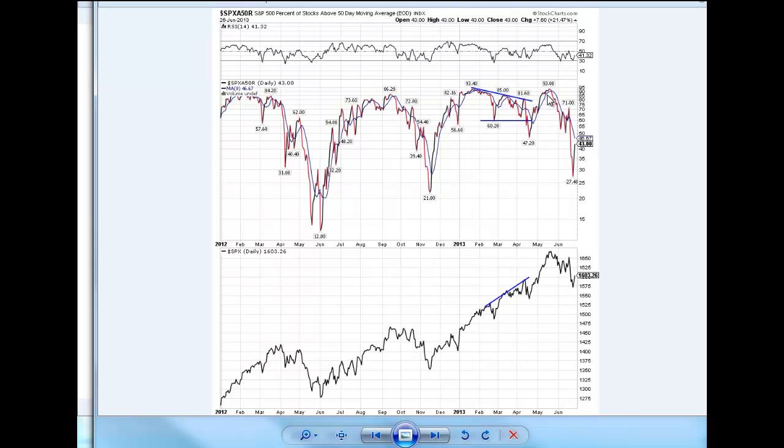As you can see, we are still making lower lows and lower highs, right? Right off the high from here, lower low, lower high. And as you can see, we're just starting to kind of peak out a little bit. So it'll be interesting to see if we can break back above this 8 EMA again as well. But again, not looking too healthy on this indicator.